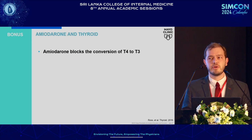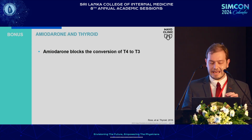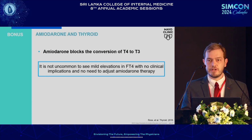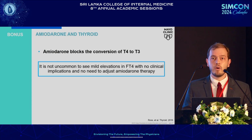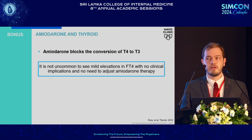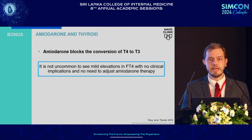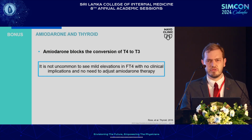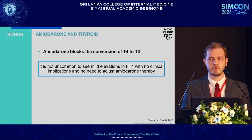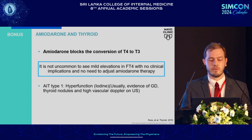Amiodarone blocks the conversion of T4 to T3. And as such, it is not uncommon to see very mild elevations in free T4 with no clinical implications and no need to adjust amiodarone therapy. In patients that are on amiodarone, free T4 can and will be slightly elevated, and that has no clinical implications. It's just because we are blocking the conversion of T4 to T3. That's no problem. It becomes a problem when we are dealing with amiodarone-induced thyrotoxicosis.